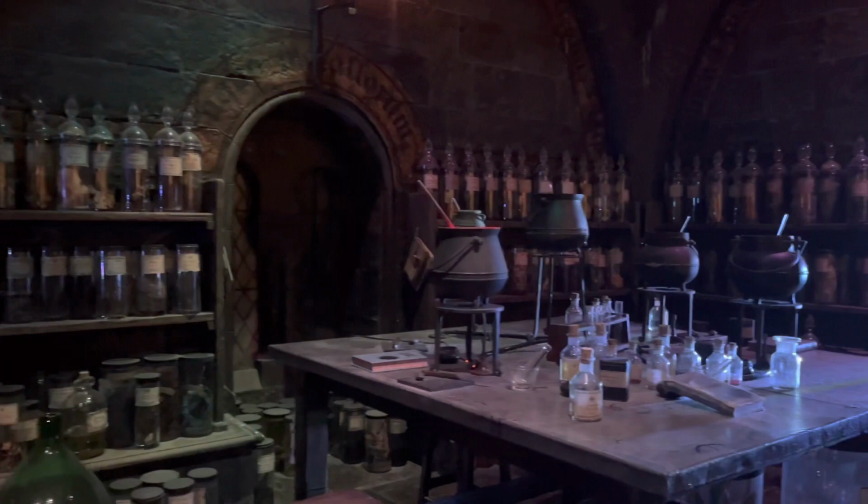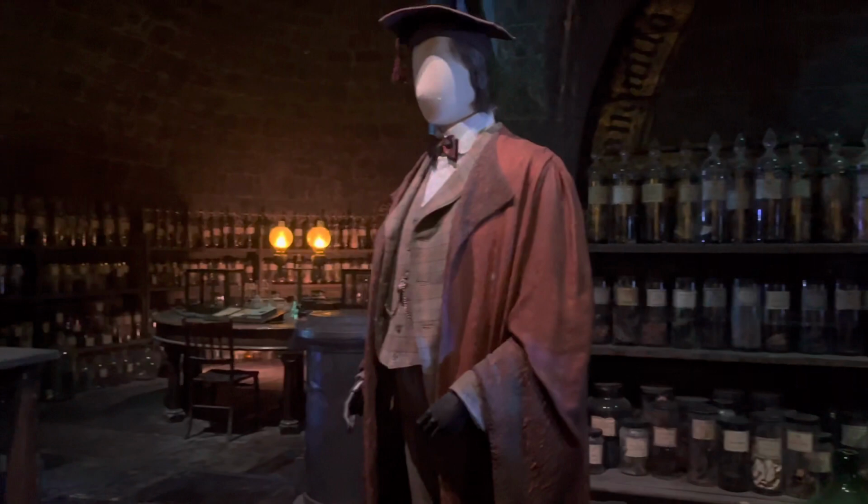This is also one of my favourite areas to see the detailings on the potion bottles, the labels, and even the kind of moving stirrers in the pots just makes this bit truly magical.